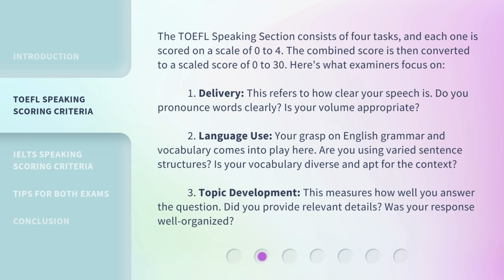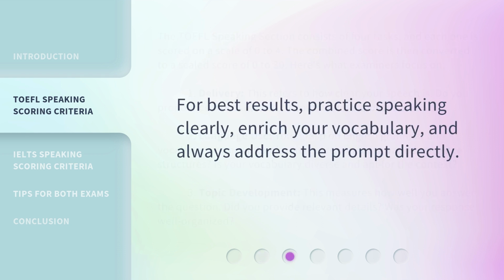2. Language use. Your grasp on English grammar and vocabulary comes into play here. Are you using varied sentence structures? Is your vocabulary diverse and apt for the context? 3. Topic development. This measures how well you answer the question. Did you provide relevant details? Was your response well organized? For best results, practice speaking clearly, enrich your vocabulary, and always address the prompt directly.